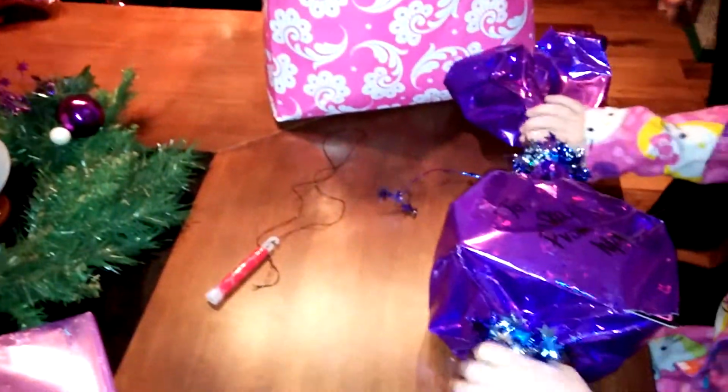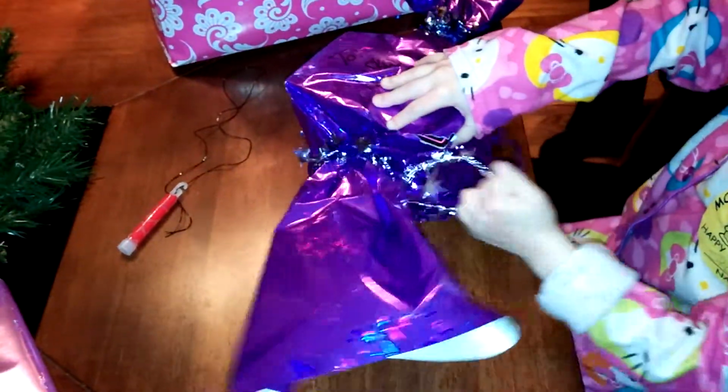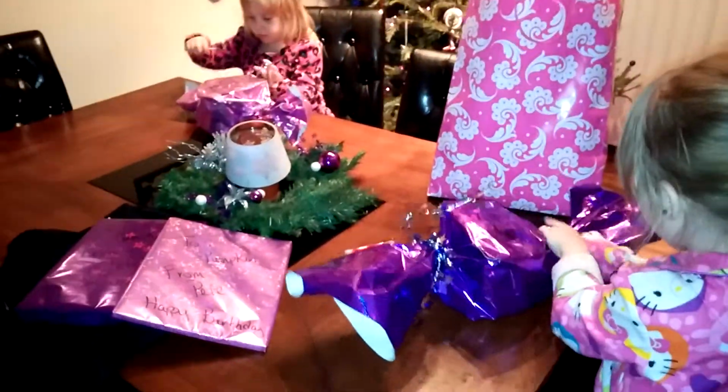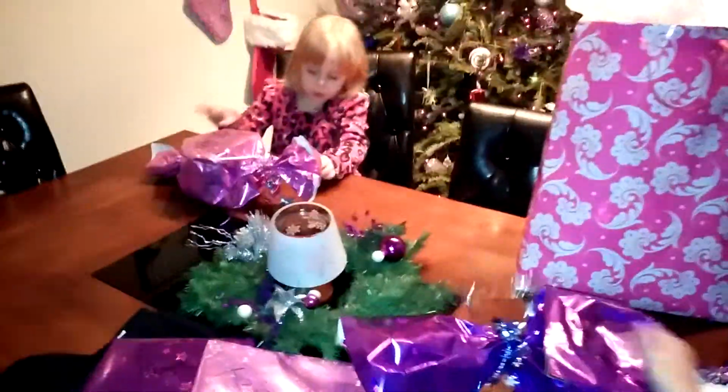Careful, careful. Yeah. Mommy's very good with tape. Here, stick your finger in. Pull. No, like right here. Stick your finger in. Like there. You go, pull. See? There you go.